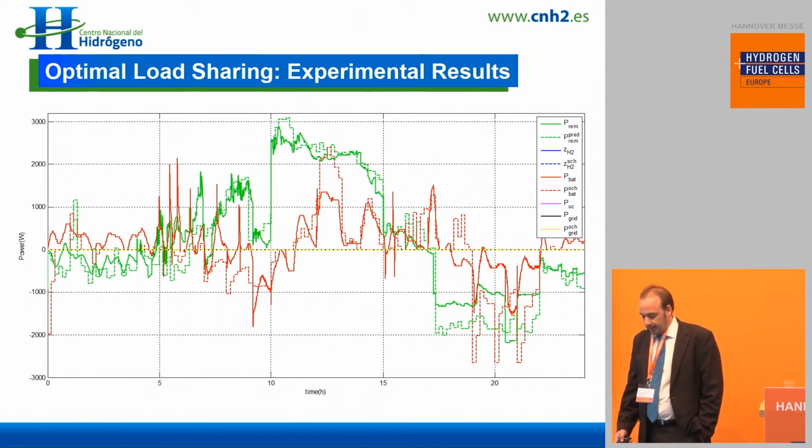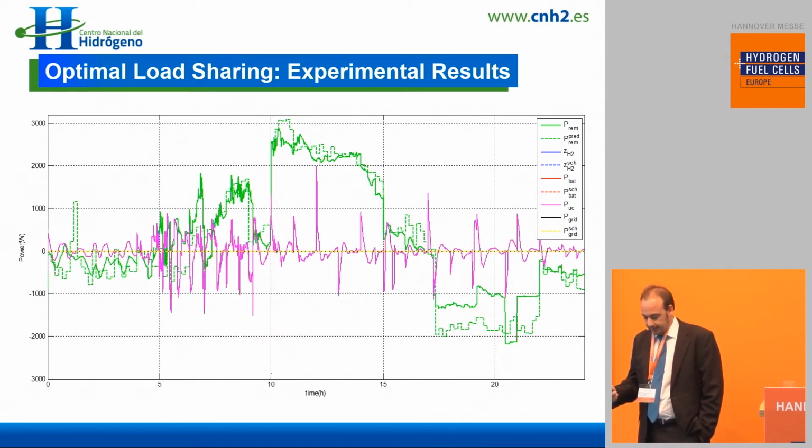Here you have the batteries; the dashed line is the schedule, but the real scenario has been different. Nevertheless, the battery tries to follow it, also following minimum degradation criteria. So we reduce the peak current for the charging and discharging process of the battery. Later on, as ultracapacitors have no degradation issues, they are maintained in an intermediate state of charge, absorbing all the fluctuation in the remaining energy of the microgrid.